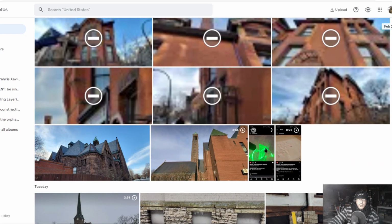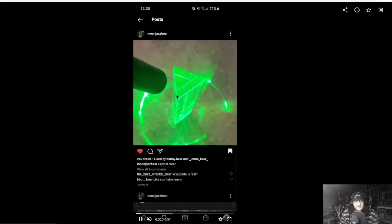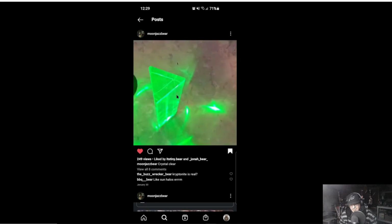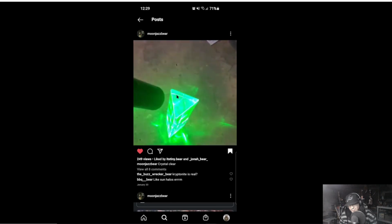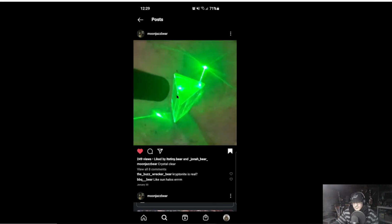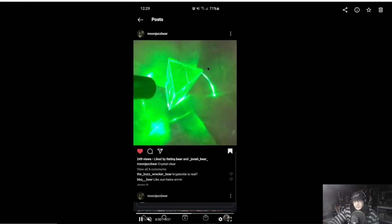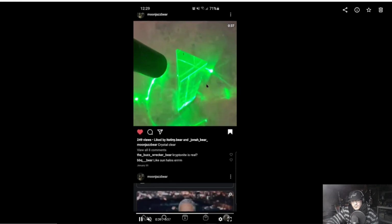Now, I wanted to show you guys something. I don't think Moon Jazz Bear would care about this. He's a very good researcher and a bear, Moon Jazz Bear, and he was doing some interesting stuff shining a light through a prism here. And with the whole radial street pattern design, notice something here. You see, it's making a circle, but at certain points it's also making radial patterns. See that? There you go.